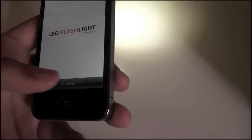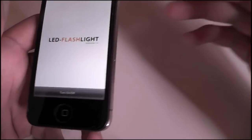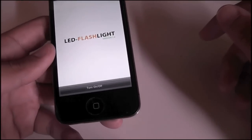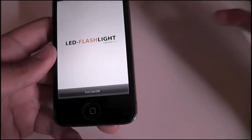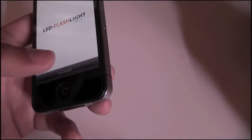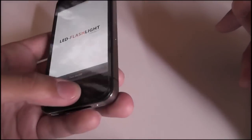Free application, I thought, hey, why not pick this up? It's not costing me anything, and it is an application that I think will come in handy for me anyway. It's a great concept. There are a few LED flashlight applications, but the reason why I picked this one up was because it was free. If you've come across any other LED flashlight application, I doubt they'll vary much. It's just going to be an on and off button, but I might be wrong. So this one was a free one.